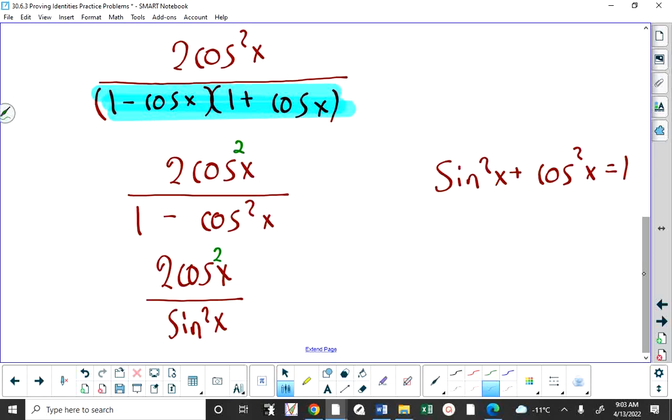Now, you again need to be aware of something, that when you take a look at this, which I'm going to call the answer, if it were a multiple choice question, it might not be that. It might be that, because cosine squared over sine squared is cotan squared. That may even be the answer in the back. I don't know.